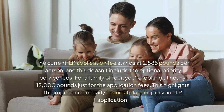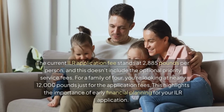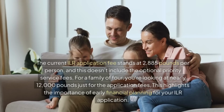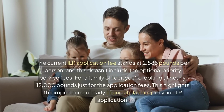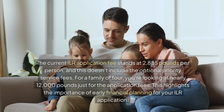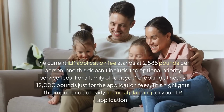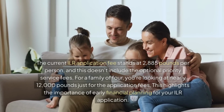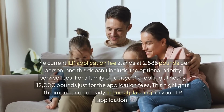The current ILR application fee stands at £2,885 per person, and this doesn't include the optional priority service fees. For a family of 4, you're looking at nearly £12,000 just for the application fees. This highlights the importance of early financial planning for your ILR application.